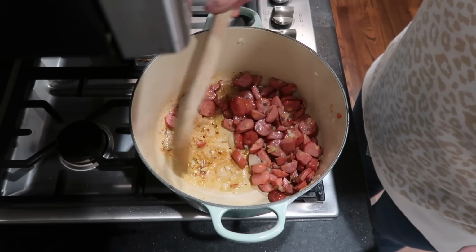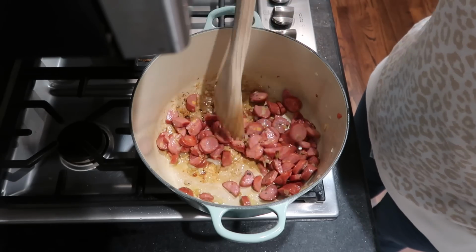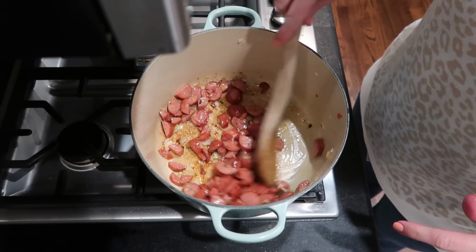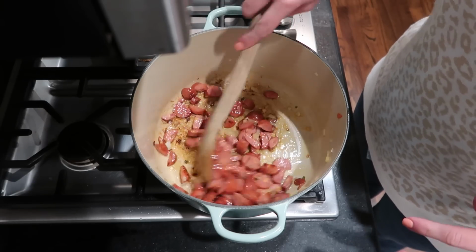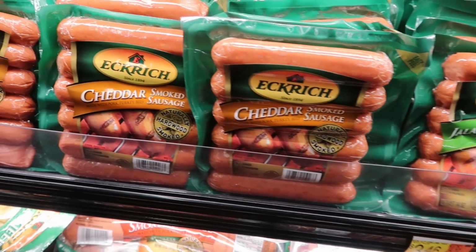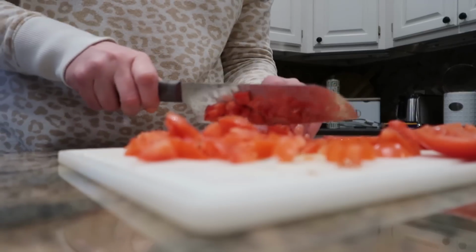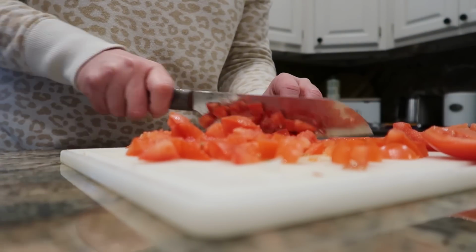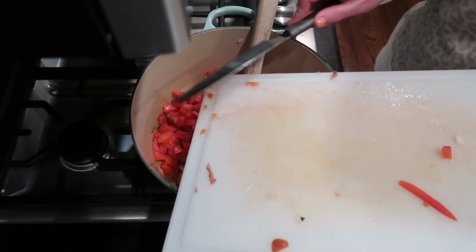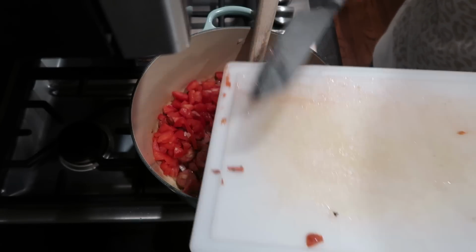I chopped up 4 of my sausage links and I have them sauteing here in a pot with just a little bit of oil. I also chopped up a little bit of onion to throw in there as well, totally optional. I'm using a jalapeno cheddar sausage this time around from Eckrich. I chopped up 2 Roma tomatoes and I'm gonna throw those in now as well and just let them kind of simmer with everything for a couple of minutes before I add the other ingredients in here.